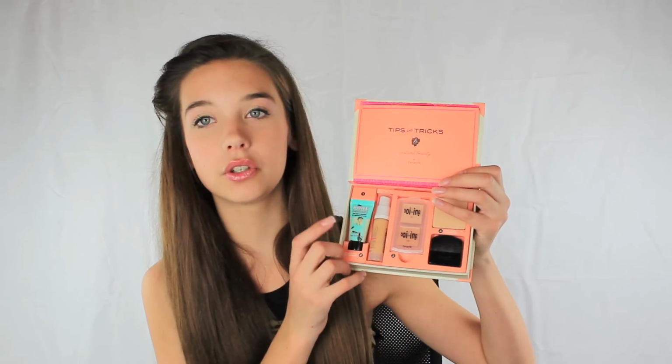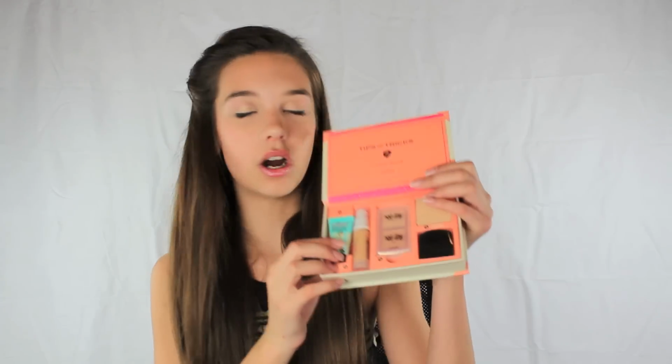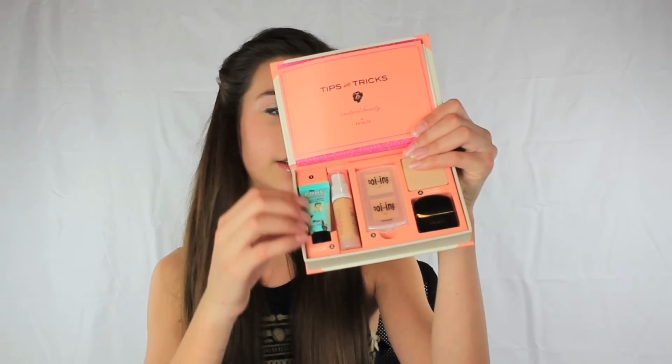So I have the Pore Professional, like I had a mini one before, but then I ran out of it and I loved it so much. So I was about to buy the big one, but then I saw this, so I thought this would work. Oh, that's cool. Shows what's in there. So that comes in there so I can use that.